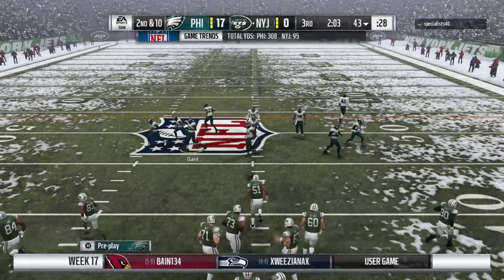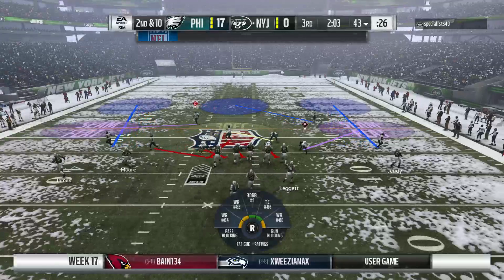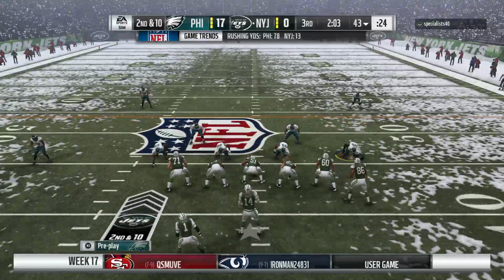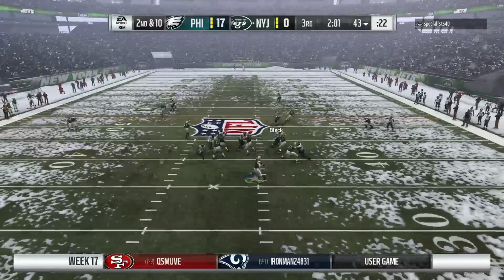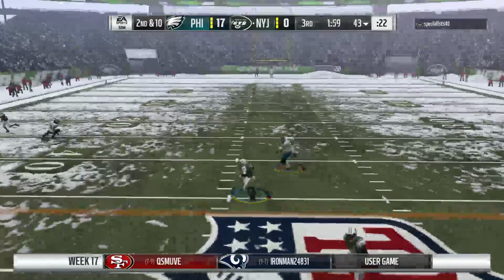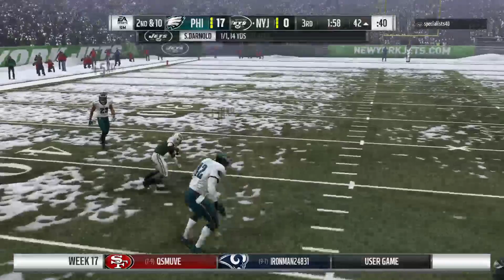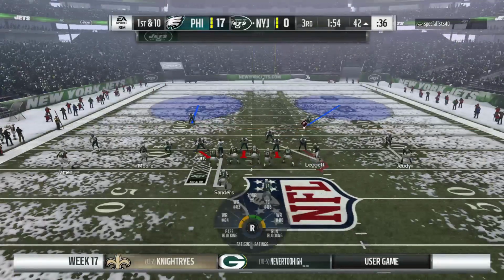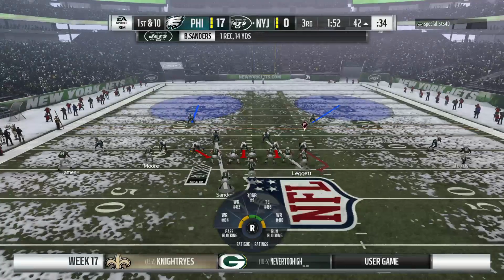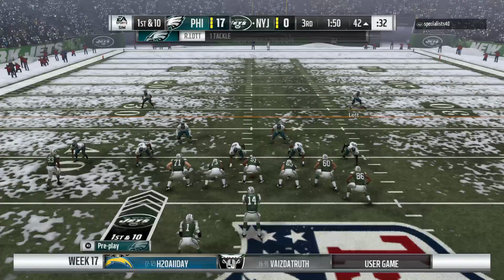So 2nd down, still 10 yards to go. Ball on the 43. Now it's the backup Darnold. Sanders has it over the middle. And taking it across midfield and inside the 45. 14 yards is the pickup there at a Jet 1st down.